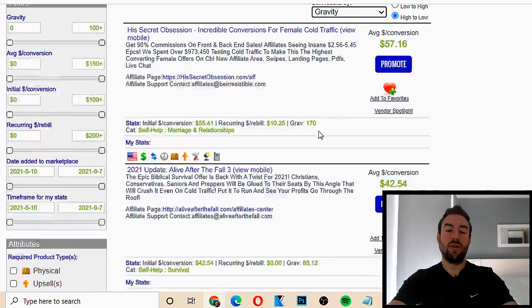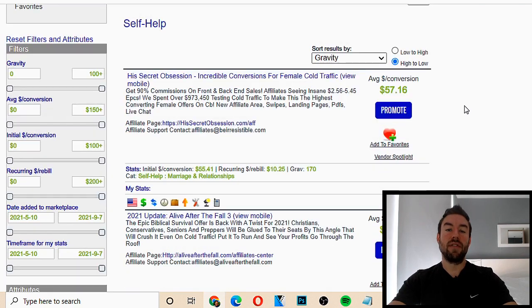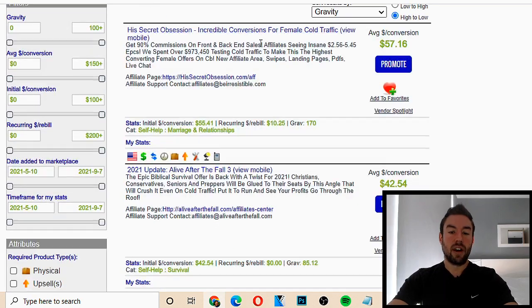Because what this is going to do is you can see the gravity score here. Gravity is basically an average of how many affiliates last week were able to make a sale. The higher the gravity score, the easier it is to sell this product, which is going to be crucial for this method, as you'll see in a little bit in this video. So basically, this is one of the top gravity scores. Okay, this is the second top. So we want to look at some of the top ones.